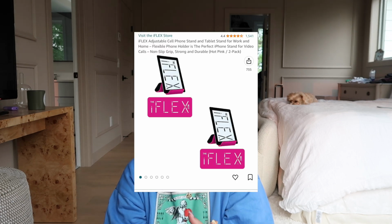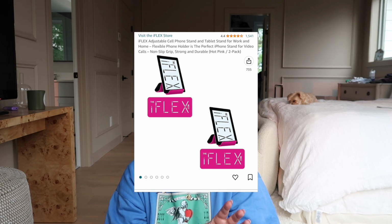I got the iFlex phone stand and I'm obsessed. It's the exact thing I wanted. It sits on any curve, I guess you could say. I really was looking for something that could go over the treadmill, so I could watch vlogs and my shows while I'm on it, because I hate the treadmill and I need to be distracted when I'm on it. So I got that phone stand for that, it comes in a pack of two, and it truthfully is exactly what I was looking for.